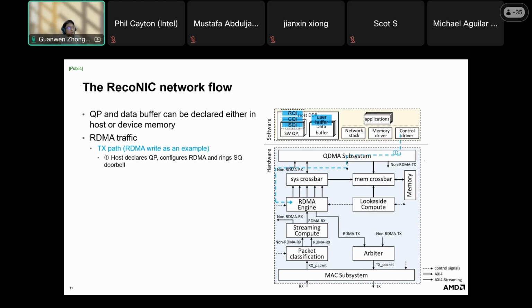So for the RDMA write example, the first thing we need to do at the host side is declare the queue pair and construct the WQE, and then write it to the send queue, and also configure the RDMA engine and update the send queue doorbell.